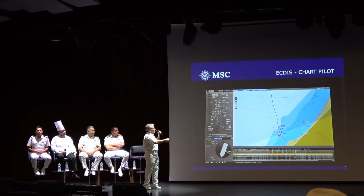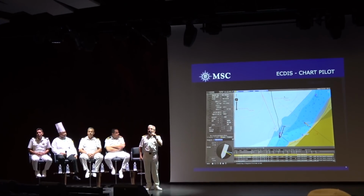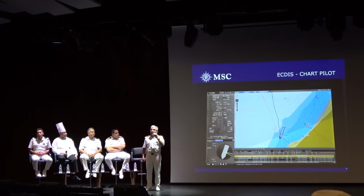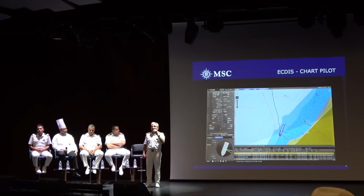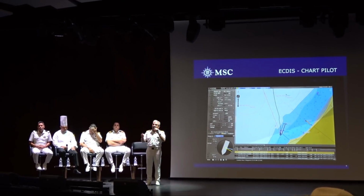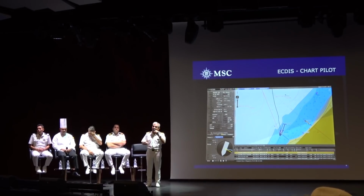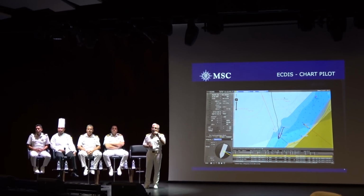In this case here, this was our track, but as there was wind and current, I decided during the approach to go on hand steering and go off track, because it was more convenient for me to face the current. So these are the four modes: we can steer in hand steering, track pilot heading, course, or track mode.